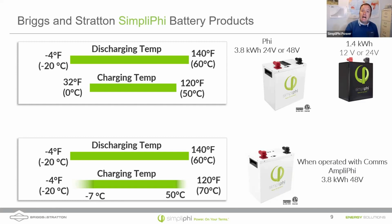So if we have that capability in place, we're letting you operate the discharge temperature and charging temperature of a communication-capable battery, the bottom one, with a little bit of a wider window. If you don't have that ability to communicate and tell a piece of equipment to slow down the charge rate, we really want you to maintain what you're seeing at the top, a little bit of a smaller temperature window.